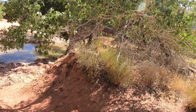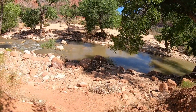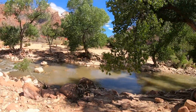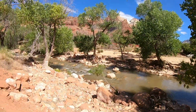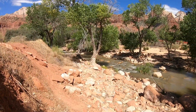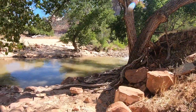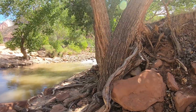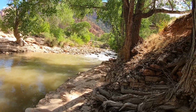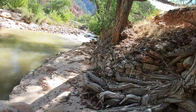Let's see, I'm gonna scramble down by the riverside here. See what's going on. Figuring which way to go. This tree offers nice shade. Look for a shade tree. Shady spot. Oh yeah. Now we're cooking with gas. Oof. Get my footing under me.